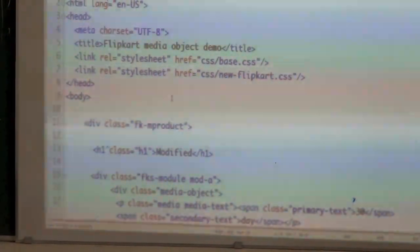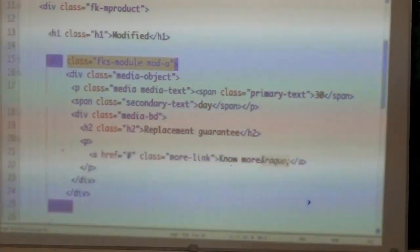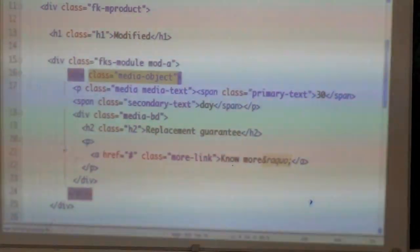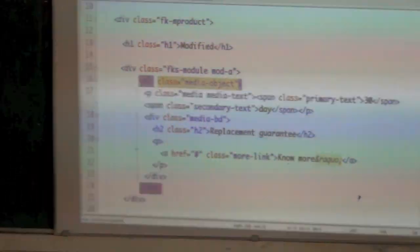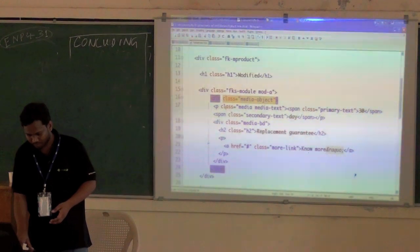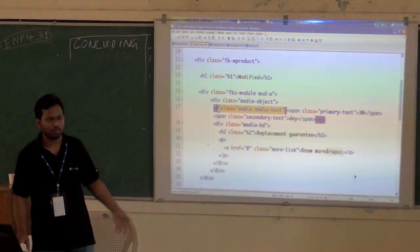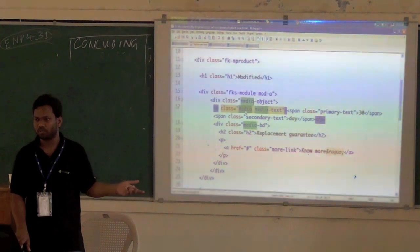I modified this. It might not be the ideal one, but just for the sake of this demo, I've done this. I'm using the module class just because they have used it. Inside, I have abstracted this entire thing as a media object. I call any component that has media floating to the left and some content to the right a media object. Inside, I have a media element. This might be a P or a D or an H2, it doesn't matter, because I am using the class name here. So it's very extensible, you can use whatever element you want.